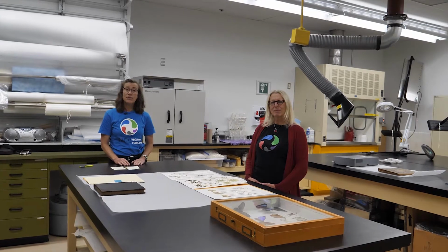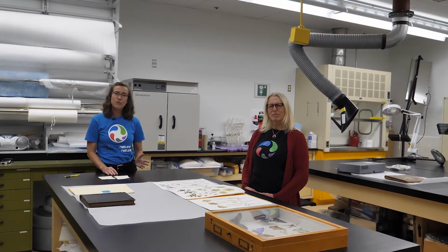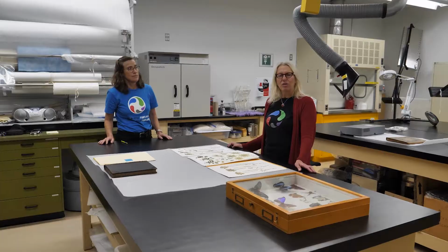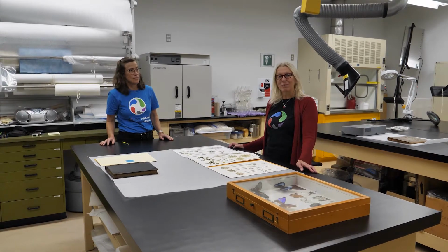Our role is the preservation of the museum's 14.6 million specimens, everything from dinosaurs to insects to frozen tissue samples. Given the size and diversity of our collections, much of our work is preventive. In many ways, it's similar to preventive healthcare. Today, we will show you some examples of getting things ready for our new Planet Ice exhibit.